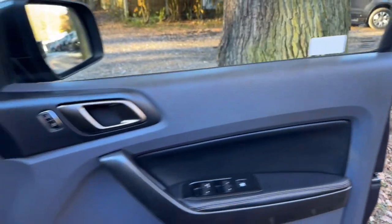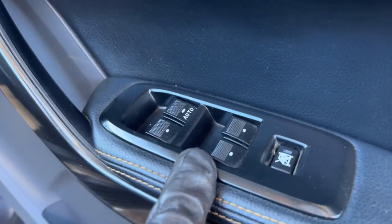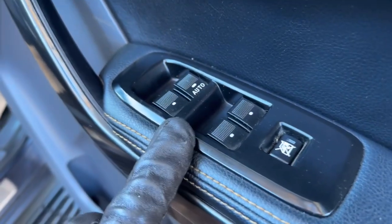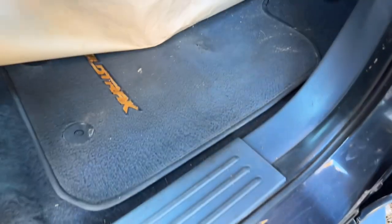Driver's side door cards in nice clean condition. And there's no nasty marks or dents. Being really picky, there's a bit of a mark on the top of there that may come off. Driver's side armrest, you've got your electric windows, window lock, and then central locking above. It's got the Wildtrak mats all round. It has got a bit of a heel mark, but the carpets are in good condition. The mat's done its job basically.